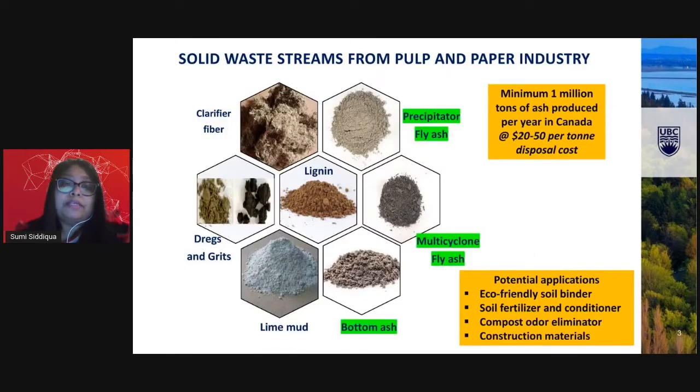Some of the waste that we are currently working on is from the pulp and paper mill industry, and they have different types of waste products produced from different locations in BC and all over Canada. We have identified 3 different types of waste that can be really useful for us, which are the precipitated fly ash, multi-clone fly ash, and bottom ash.